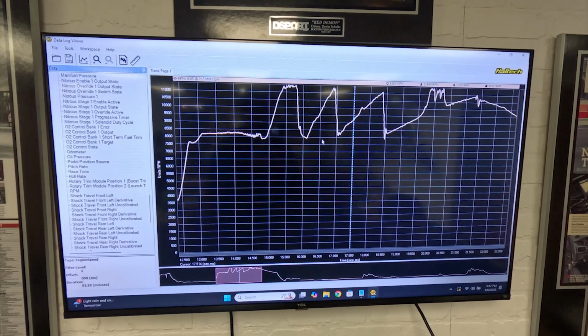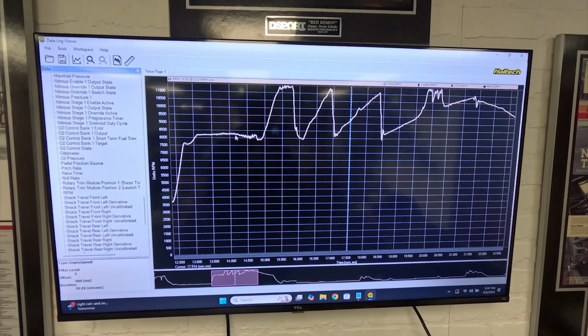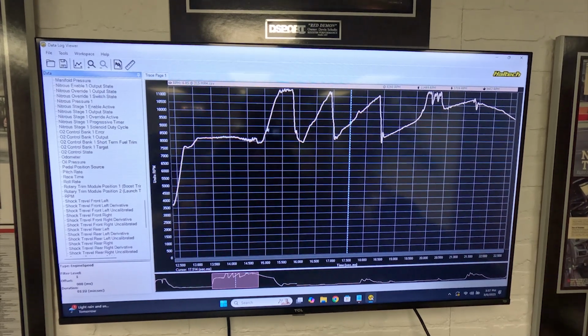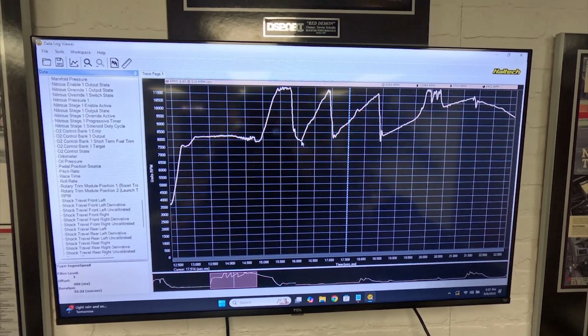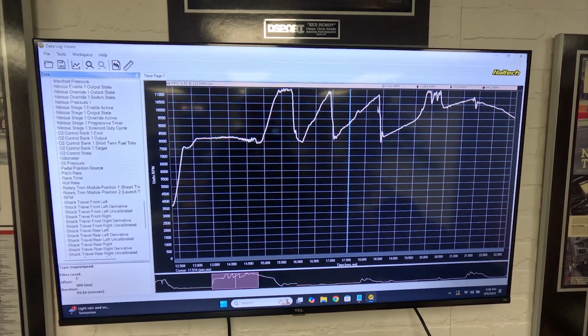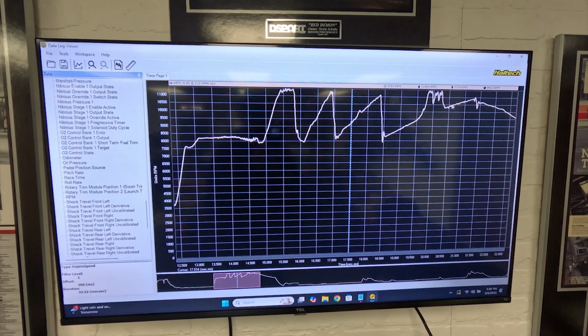What you can notice is launch control, where the RPMs are steady. Launch the car, this is first gear. Shift, second gear, shift, third gear, shift, and then this is fourth gear.